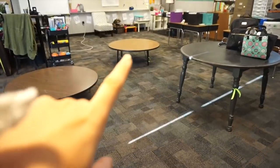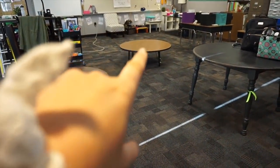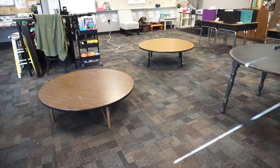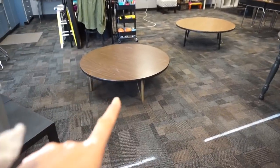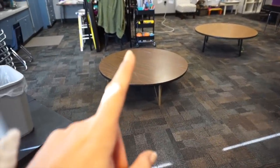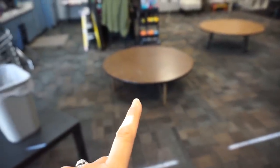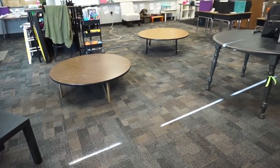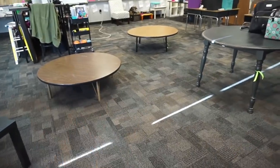I do have the legs for this one, so I am gonna be pushing this one up so that kids can sit at it with chairs, because a lot of my kids complained when they were sitting on the floor. I was gonna try to take legs off one of the desks before I left, but I didn't have the tool to take it off. So I'm gonna ask my janitor if I could steal four legs for this table and just have everybody up off the floor and in a chair, because they did complain a lot about sitting on the floor. So I just wanna avoid that.